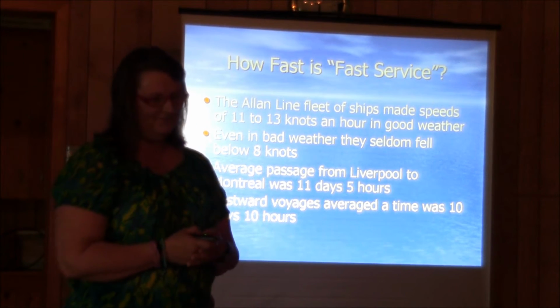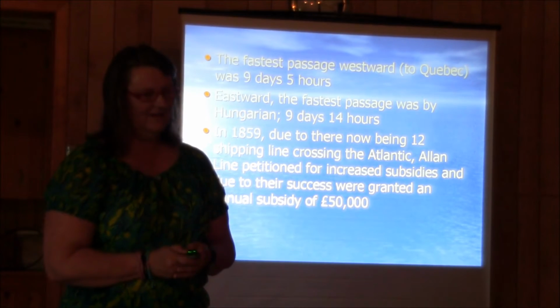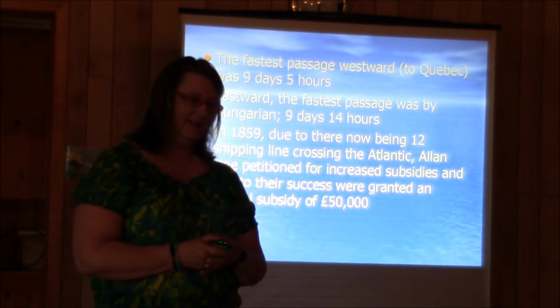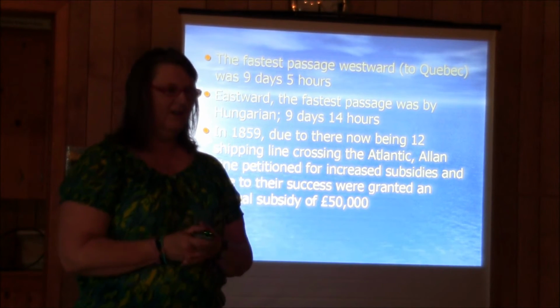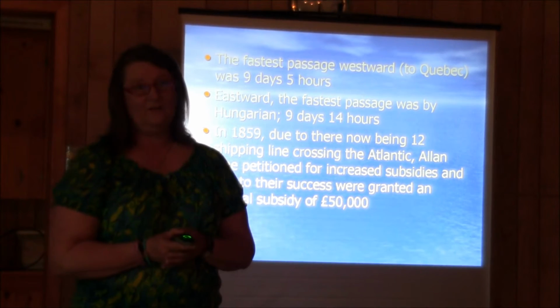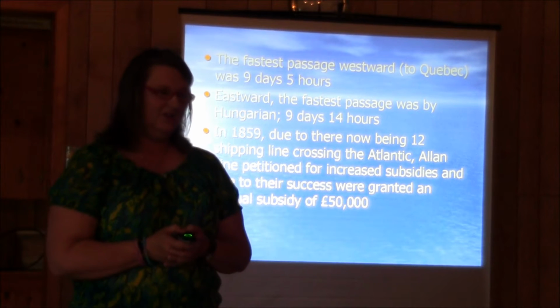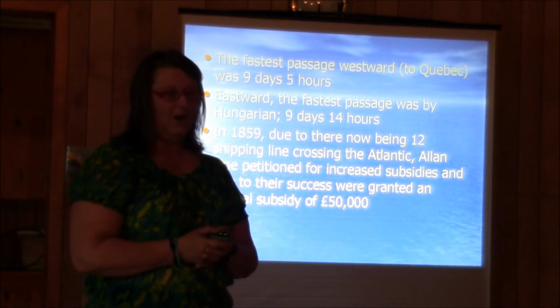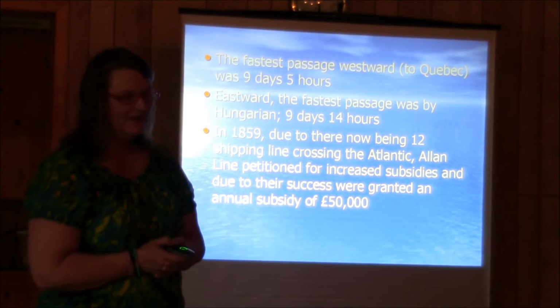Eastward voyages averaged a time of 10 days and 10 hours. The fastest passage westward, and this was into Quebec, took 9 days and 5 hours for a transatlantic crossing. Eastward, the fastest passage was by the Hungarian, and it took 9 days and 14 hours.